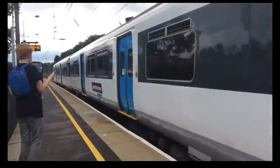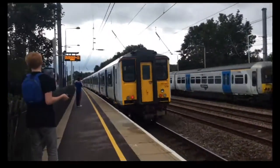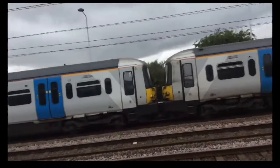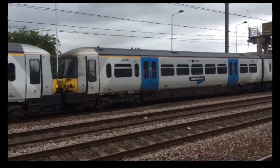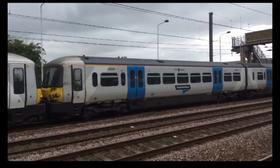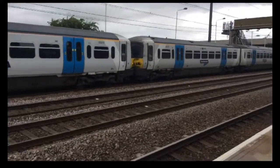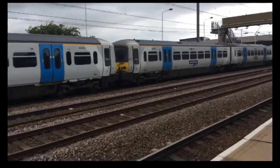365534, just entering platform number 2, with 317339 passing. 365534 to Peterborough, which is your slightly delayed 1558 Great Northern service from London King's Cross to Peterborough. Arriving at platform number 2 at Arlesey will be the 1558 Great Northern service from London King's Cross to Peterborough.